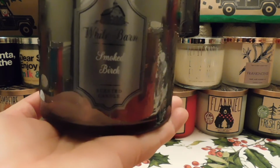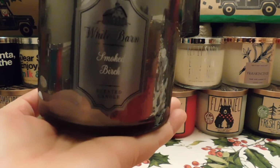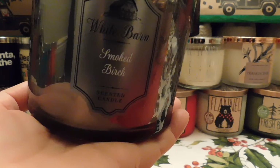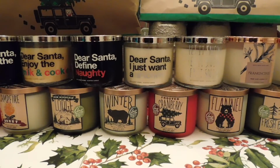I think this would also be a really nice one for Halloween, the end of fall, or a cold winter night. If you like conceptual type scents, if you like a smoky candle, think sort of like Fireside, I think you'd really like this. All right, we're making progress.